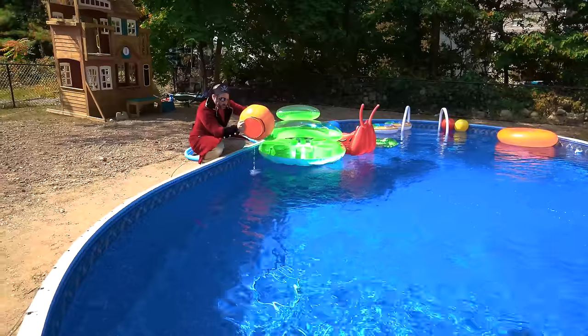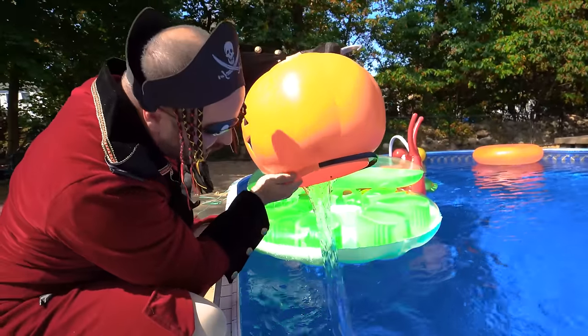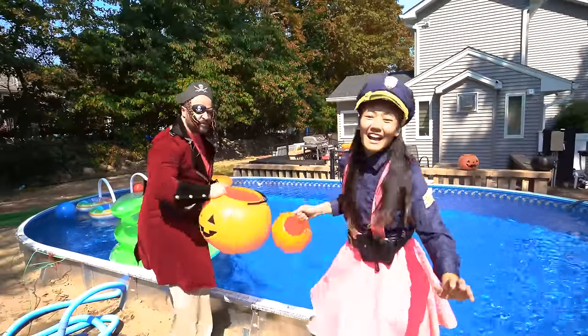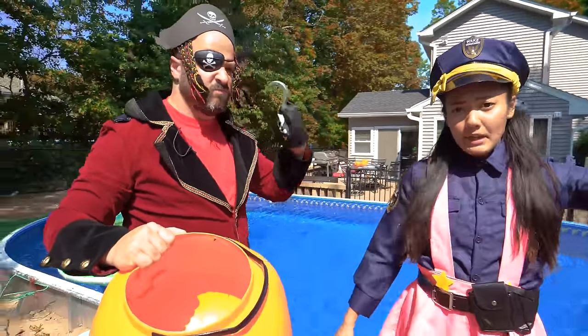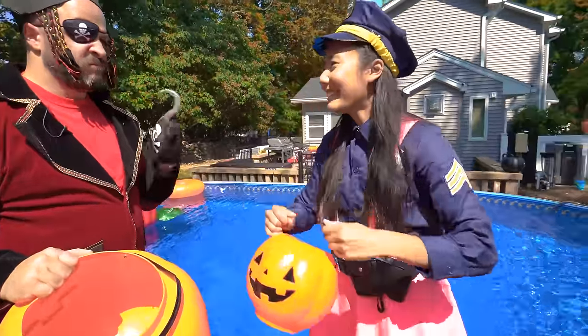A, B, C, D, E, F, G. Pirate treasure just for me. Oh, I love me pirate treasure. It's got to be in here somewhere. Trick or treat! Hi, Mr. Pirate. I'm back. But this time, I'm Detective Ellie Sparkles. And I'm looking for some missing candy. If you have any leads, put them in the bucket.